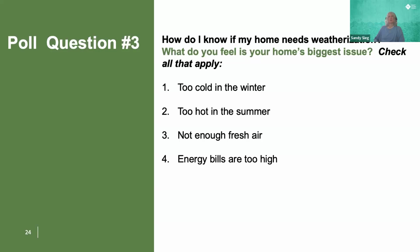Okay, let's see what kind of results we have so far. Okay, so many of you are saying your house is too cold in the winter, 65%. Some of you are saying your house is too hot in the summer, and that's still a high number at 43%. Some of you are saying not enough fresh air. And some of you are saying energy bills are just too high. That's actually 71%. That's the highest number. Energy bills are just too high. So let's see how weatherization can address all of those issues that you might experience in your home.